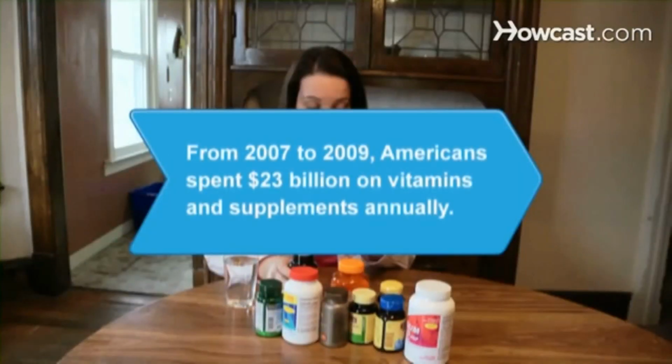Did you know? From 2007 to 2009, Americans spent $23 billion on vitamins and supplements each year.